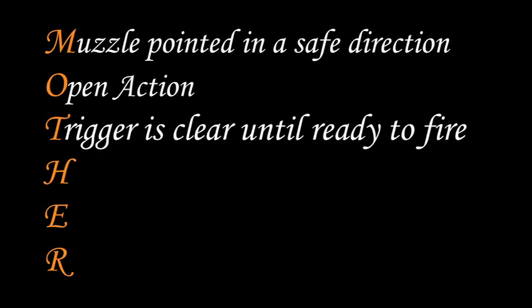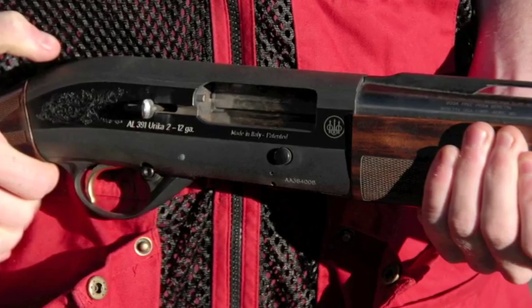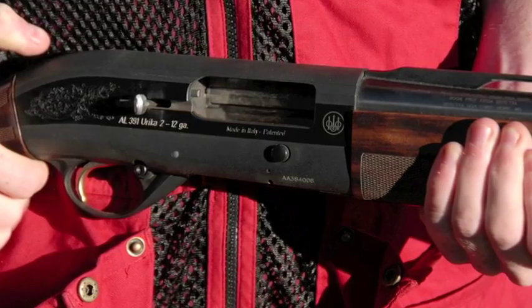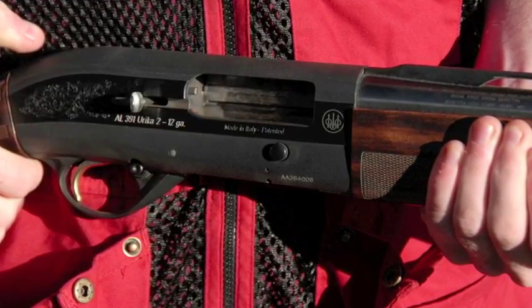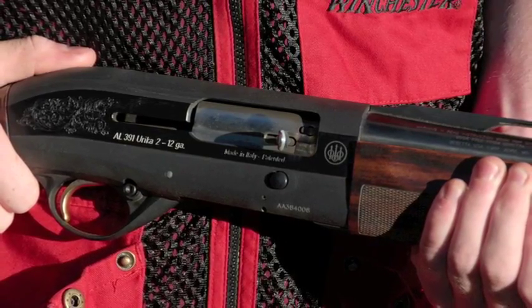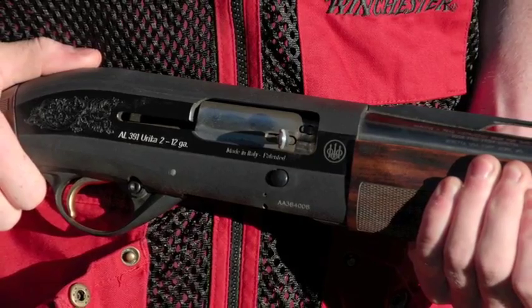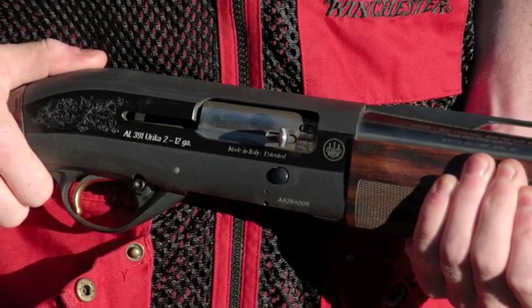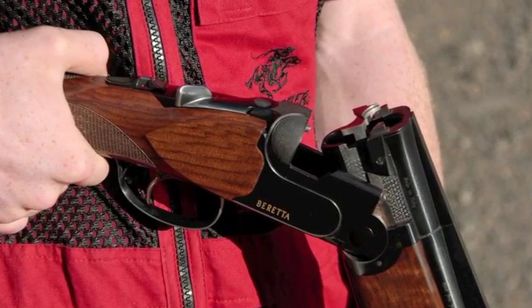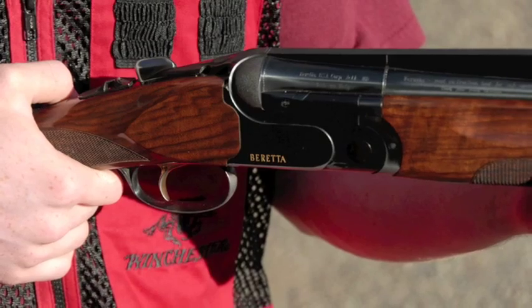T of Mother stands for trigger is clear until ready to fire. An open action and keeping your muzzle pointed in a safe direction are two extremely important safety principles. However, when shooting at a target, the firing sequence begins at the trigger. The next safety principle is to keep your finger outside of the trigger guard until ready to fire, regardless of whether the action is open or closed.